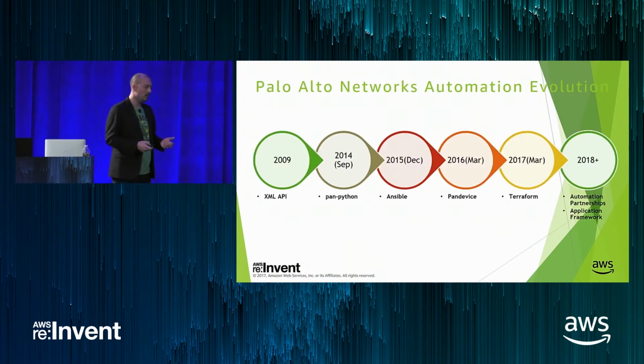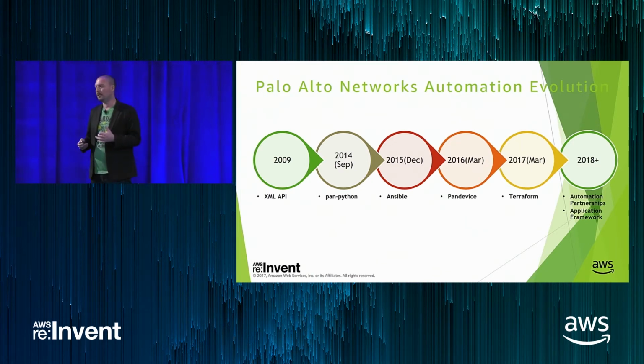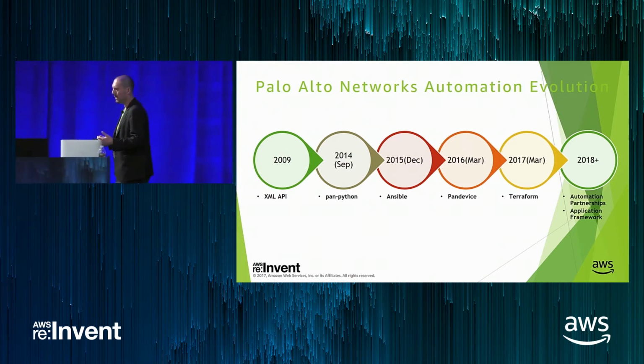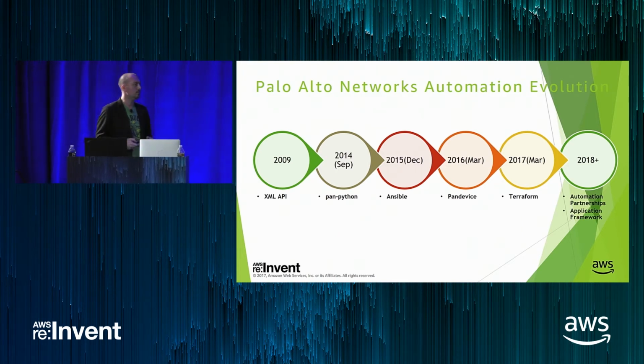Fortunately, at Palo Alto Networks, we thought about this from pretty much day one. We started in 2009 introducing a public API to all our products. This is an XML-based API, which back in the day was the next new thing, and it worked.